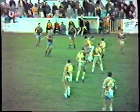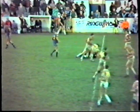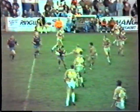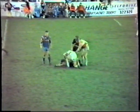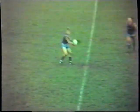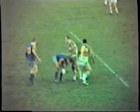Ten yards from the halfway line then, Doncaster the ball, one tackle. 2 or 3 yards gained. Well disciplined from Huddersfield at the moment. 3 tackles. Doncaster driving forward, trying to take play towards Huddersfield 22. And Zelli. He's played very well today, Tony Zelli. Candidate for man of the match, I think. He's done very well.